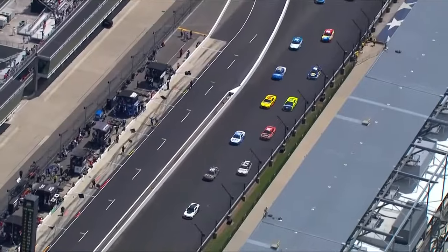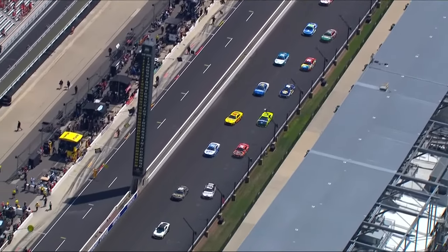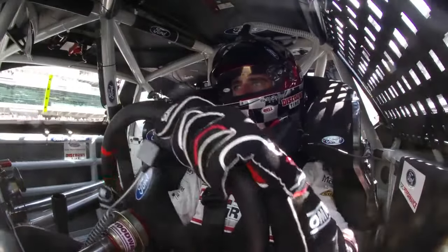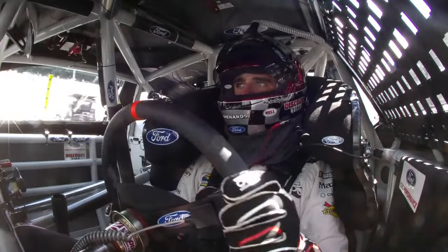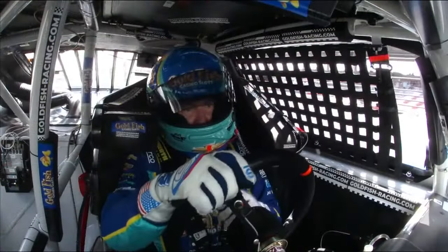Appreciate that, Rutledge. And our own Parker Kligerman, yesterday he was in a fire suit as the driver in the Xfinity Series. He's switched over and now on pit road for us. Parker. Right, Rick. And what does it mean to win here at Indy? Well, when you're named after four-time Indy 500 champion A.J. Foyt, which is the case for A.J. Allmendinger, after winning last year, he got to be a part of a photo yesterday morning with all these past legends and winners at Indy.